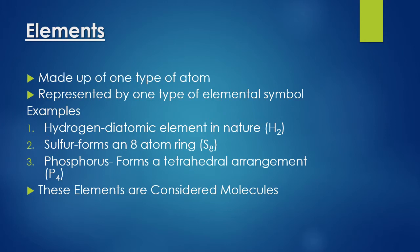So an example of hydrogen element, in nature, hydrogen forms a diatomic. Diatomic meaning two hydrogen atoms combine. This is because hydrogen, H, by itself, one atom of hydrogen, is not stable. So it finds another hydrogen atom to bond with to become stabilized. So when we see hydrogen, it forms H2 for the chemical formula, two atoms of hydrogen combined. Now, even though there are two atoms of hydrogen, this is still referred to as an element because both atoms are from the same element.